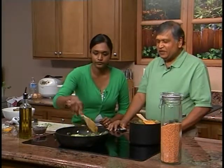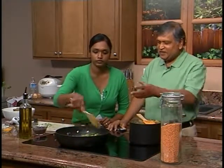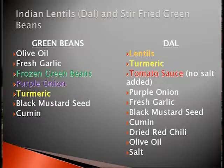Okay. And remove it right after cooking. Do not let it sit in here. So let us go to our ingredients list. Get out your pens and paper. This is my dad's dish, my first dish that I ever created or ever made. So let's go to our ingredients list here.